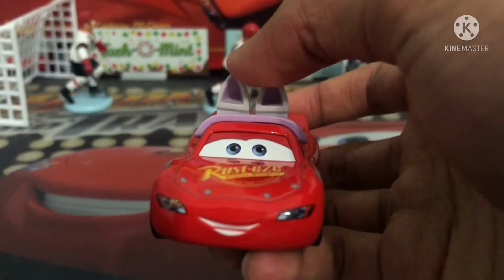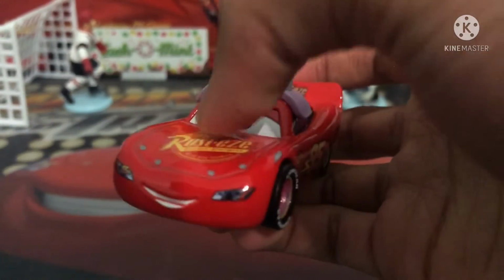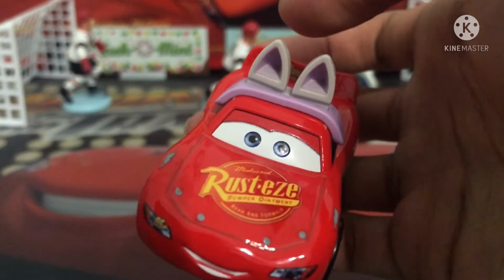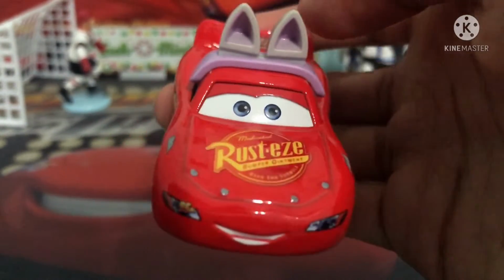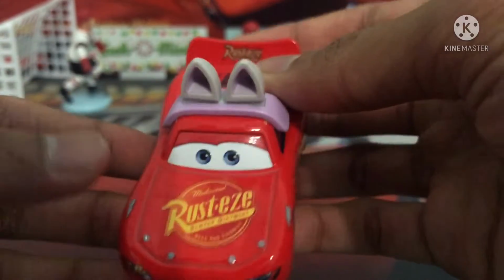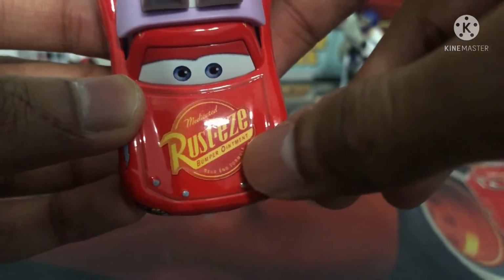So as you can see, he has his kind little smile and his eyes, which have an eye plate. And the eye plate, unfortunately, the color is a little bit darker compared to his main body, but it's not really a big deal. We have the Rust-eze logo, the medicated Rust-eze bumper ointment, wheel, and formula logo.